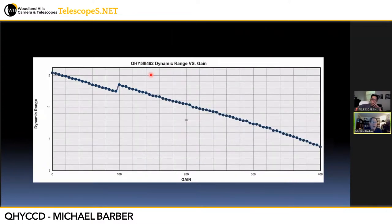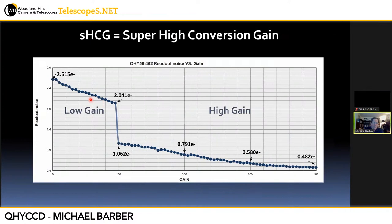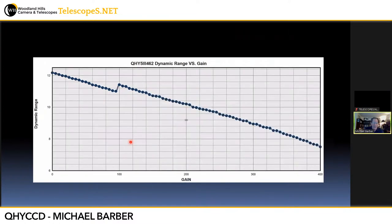The dynamic range does something funny too. These are photo stops, I think. But what happens is right here where you change from low gain to high gain at around 100, the dynamic range goes up. So you drop from 2 electrons read noise to 1 electron read noise. And although the full well went down slightly, it didn't go down as much as the read noise did. And so you actually get more dynamic range and lower read noise at the conversion point, which is an excellent result.